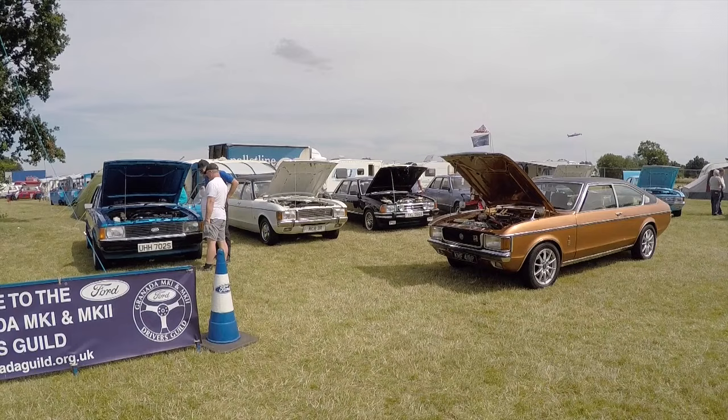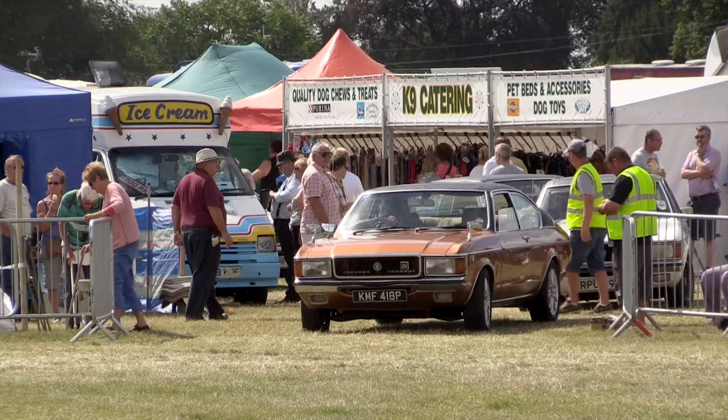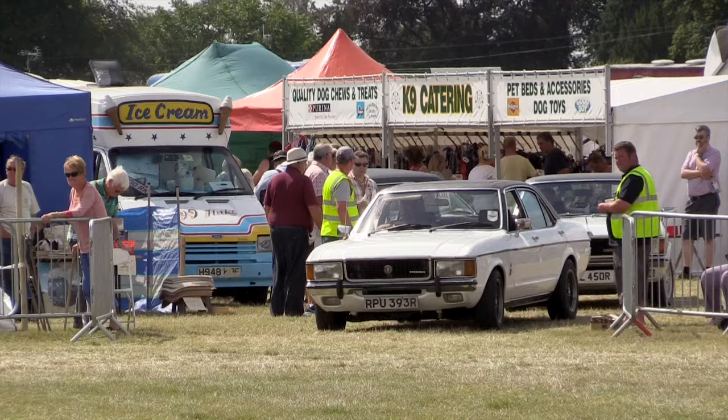In September of this year, 26th, we have our all-day Granada meet. That includes all models, Mark 3s and the so-called Scorpios. And that is also at Wixton Park. Anybody wishing to come may do so.